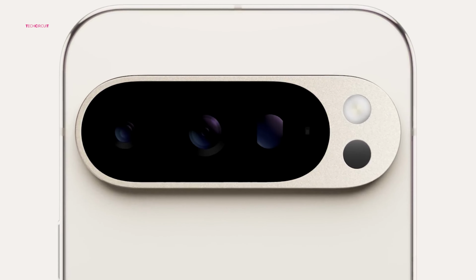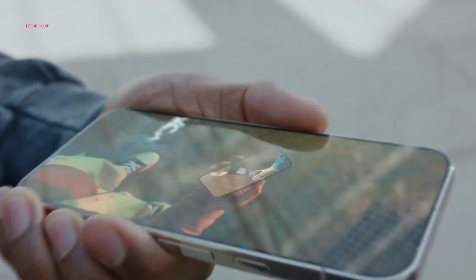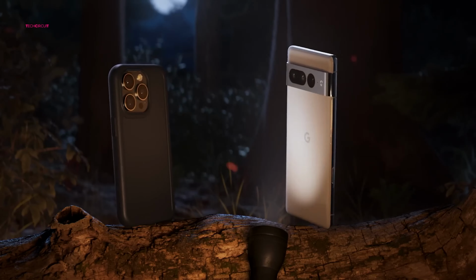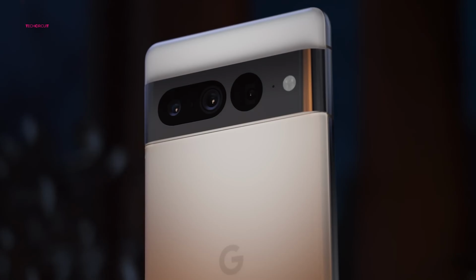On the other hand, Google's Pixel 9 Pro introduces the Gemini AI, elevating both its camera capabilities and everyday user experience. In this comparison, we'll dive into how these flagship models fare in design, performance, and standout features.